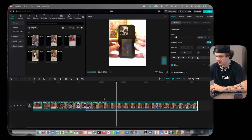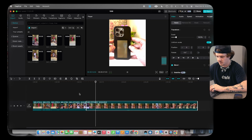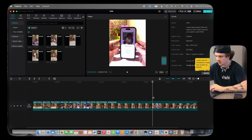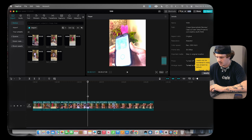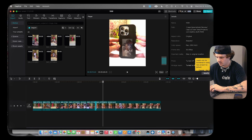Let's see if we can get it. So I'm going to just go ahead and crop this then. Crop some of this because it flashes for a little while and we don't need to see that for that long. So we'll go right here, boom, boom, and just like that. Crop that guy down. I want to show a little bit of it flashing and working for sure.